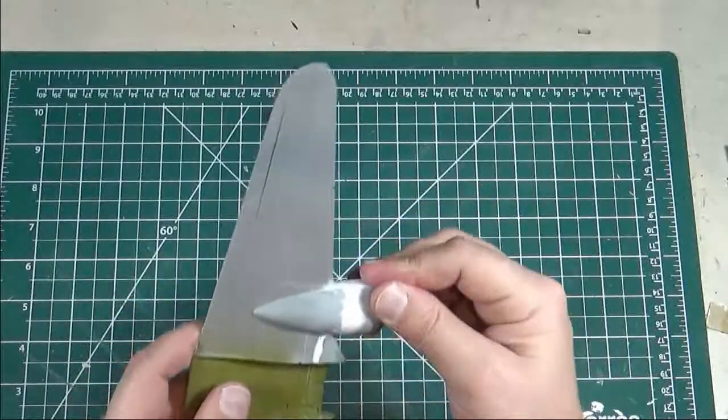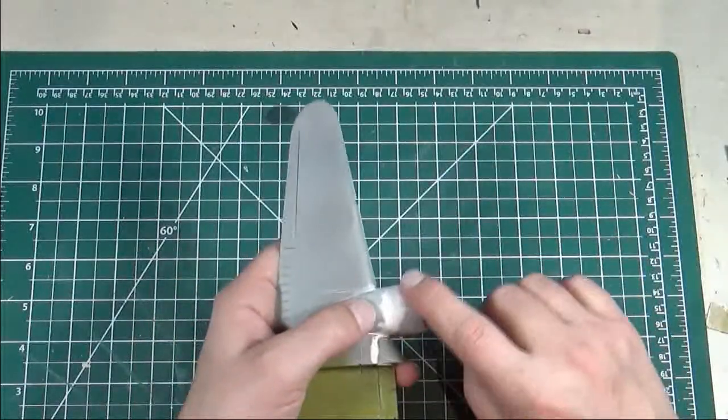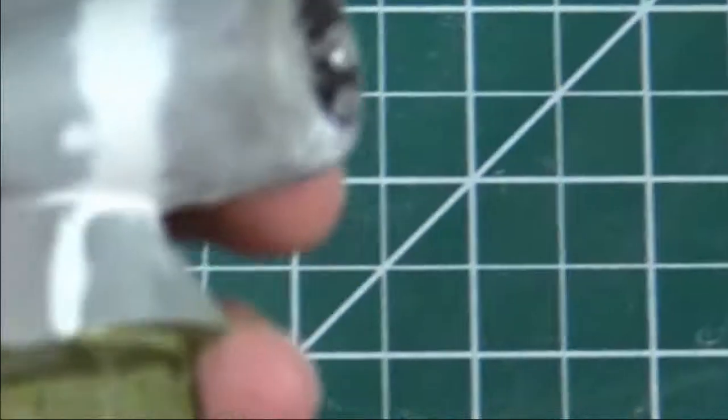I have been sanding away at it. It needs quite a bit of cleanup. I'm sure you can see there's scratches galore. I'll zoom in here a little bit so you can see. It's just covered.